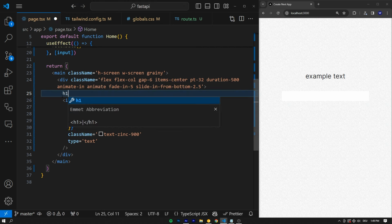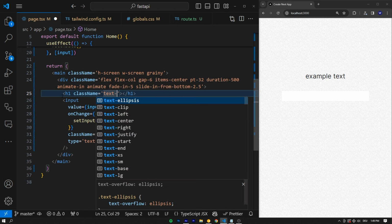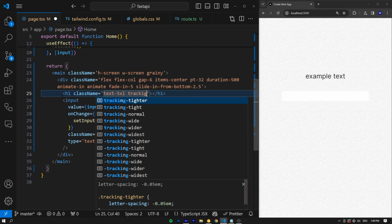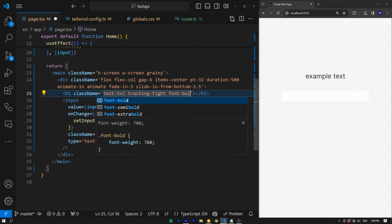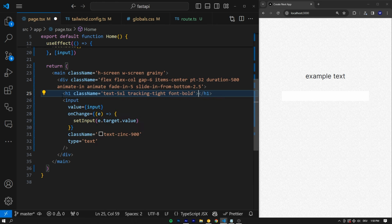Okay. So in here, above the input and below the div, or inside of the div, we're going to create an h1 element with a class name of text-5xl, a tracking-tight. We're going to give this a font-bold, and that's already it. And inside of this h1, we're gonna say speed search, but really this can be anything, right? It doesn't really matter. This is just for kind of decorational purposes.